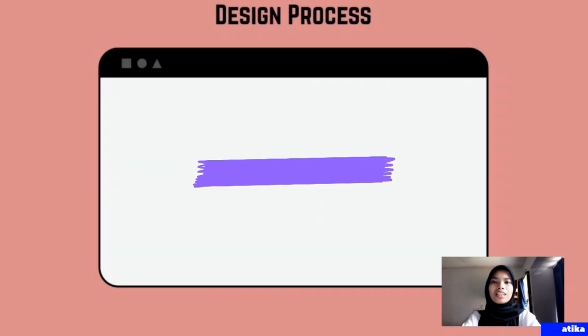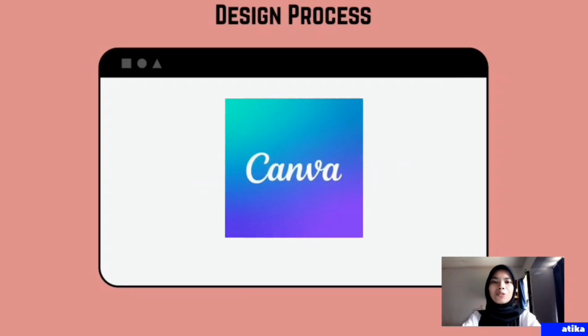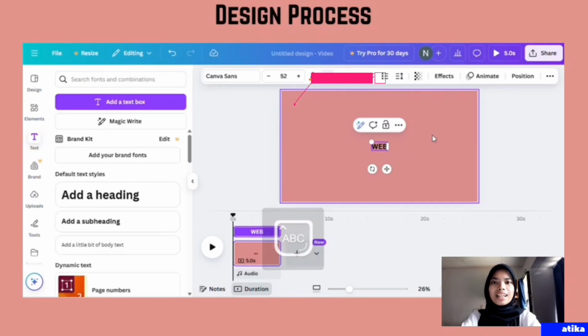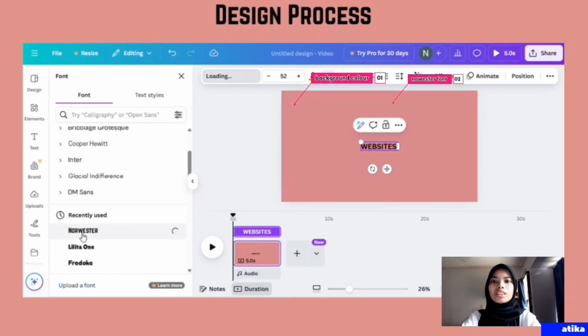Now I will explain the design process. As an editor, I use Canva and VN apps to edit videos. First of all, I choose the background color first. The title is in the top center and uses no raster font.